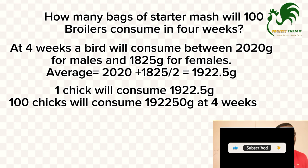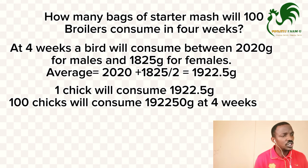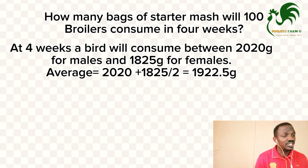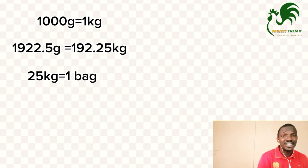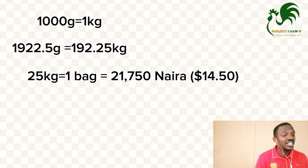Let's convert the grams to kg, because that's what we use for bags of feed in Nigeria. It is measured in 25 kg. So 192,250 grams will be equal to 192.25 kg. And let's convert it to bags. A bag of feed in Nigeria is 25 kg. Then 25 kg equals 1 bag, and the amount for 1 bag is 21,750 naira. That is average.